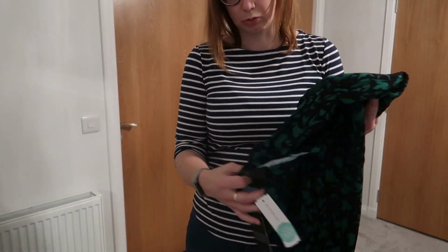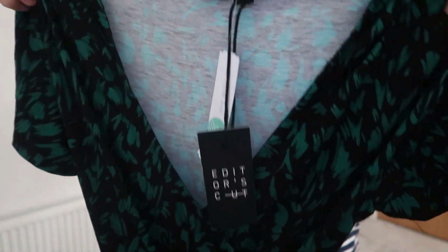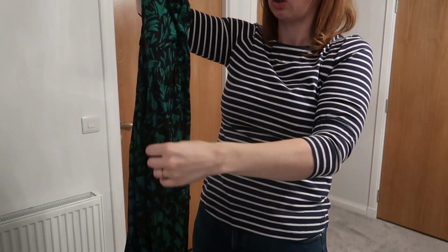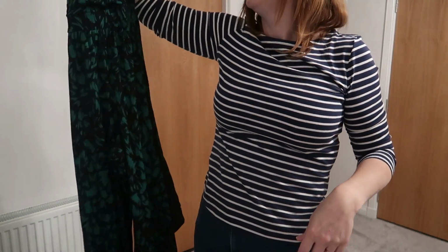something out of my comfort zone, and it's a jumpsuit. It's green and black with short sleeves. It comes around at the waist, there's a waistband in it. It's got tie straps, and then obviously you've got the sort of culottes, I would say. It looks like quite wide legs.